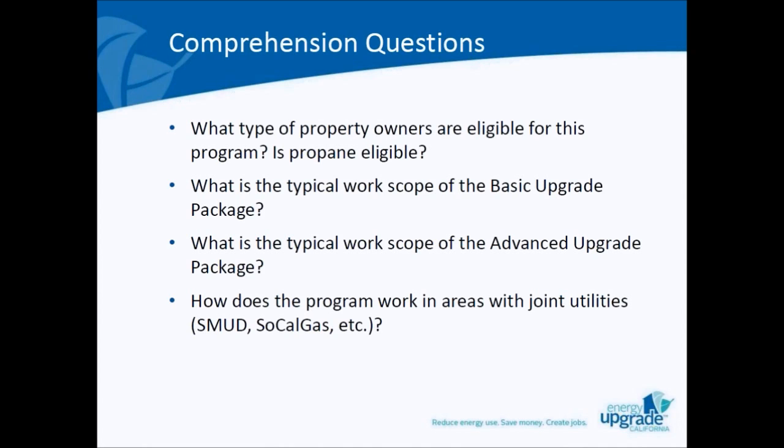And then how does the program work in areas with joint utilities, SMUD and SoCalGas? This one is a little trickier, and it's nuanced between which utility area you're working in. So my recommendation is I would do some research before you get involved in this program, or during your enrollment process, about your utilities and who's providing in the area you want to sell these jobs. And I would do a little research to find that out, and then contact us if you have questions before you do the job. But essentially, the customer is going to get a prorated rebate.